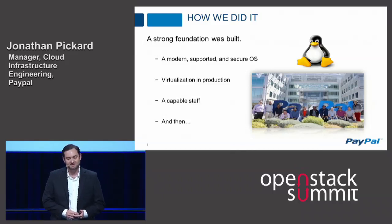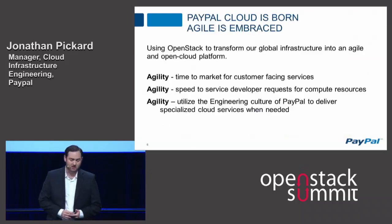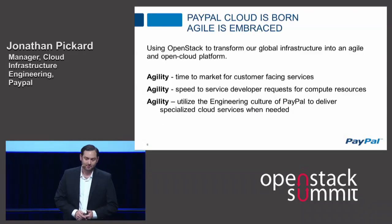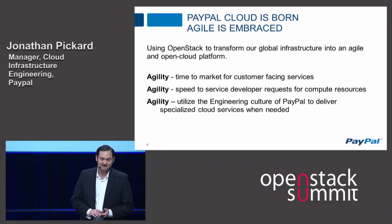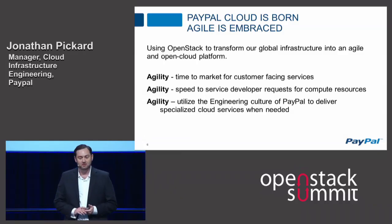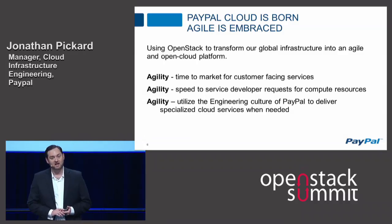We then repurposed existing teams to support cloud, and we placed our top resources on this critical program. And it was then that the PayPal Cloud was born. The technology was decided, that's OpenStack, the staff was in place. But the old methods of task and resource assignment wouldn't work for this transformation. We knew we would be running at a very fast pace with many moving parts and very high expectations, getting even faster and even more complex as we scaled out.